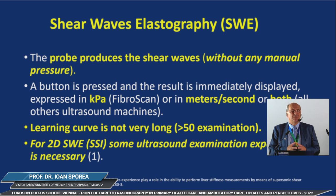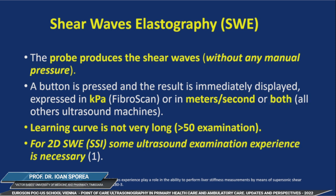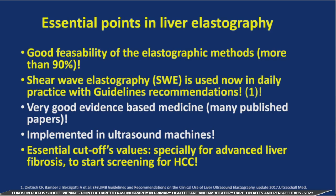And these are very simple because the probe produces the waves. No pressure is necessary. We can have the results in kilopascals in Europe or meters per second in America. The learning procedure is quite simple because you can be trained after 50 examinations. But for 2D, some experience in the field of ultrasound is necessary, because you must know exactly where to put your box for this evaluation. And the feasibility of liver elastography is very good. In more than 90% of cases we have a diagnosis.